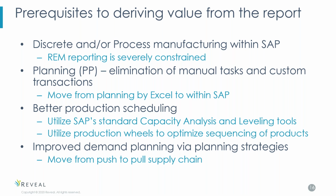You don't get to look at the order or operation level in terms of granularity and lead times, because everything is in the cost collector, rates, and monthly buckets. So you do need to be in discrete or process to get this level of granularity, to look at the work center or the resource level. You need to be planning in SAP. This is the big one.